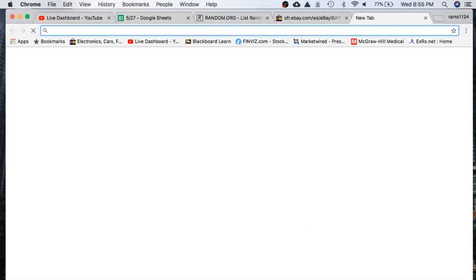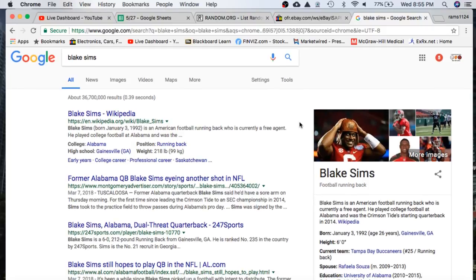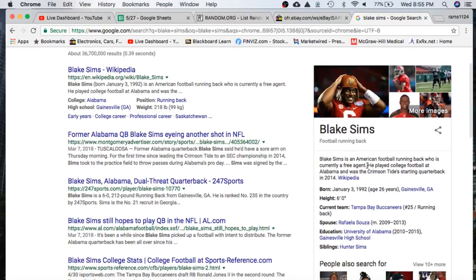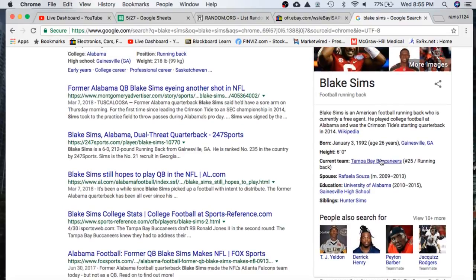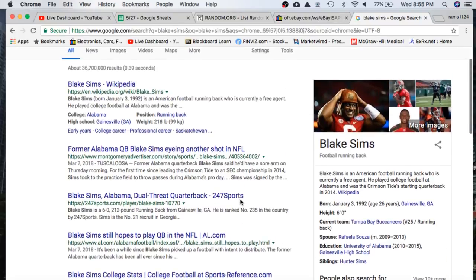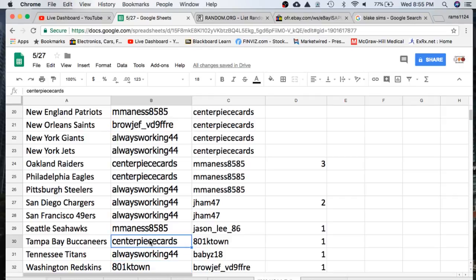Who's gonna be the lucky guy? Plays for the Tampa Bay Buccaneers. Okay. This is going to go to Tampa Bay. Tampa Bay Buccaneers, current team. If he's the backup, he's got a probably good chance. All right. Let's check it out. Tampa Bay Buccaneers is going to go to Centerpiece Sports Cards. Nice snag, Centerpiece Sports Cards. You got yourself a Blake Sims autograph Alabama helmet, inscribed 2-time champ.